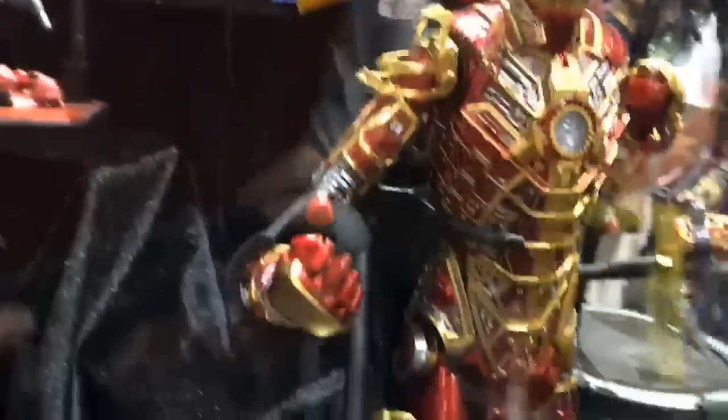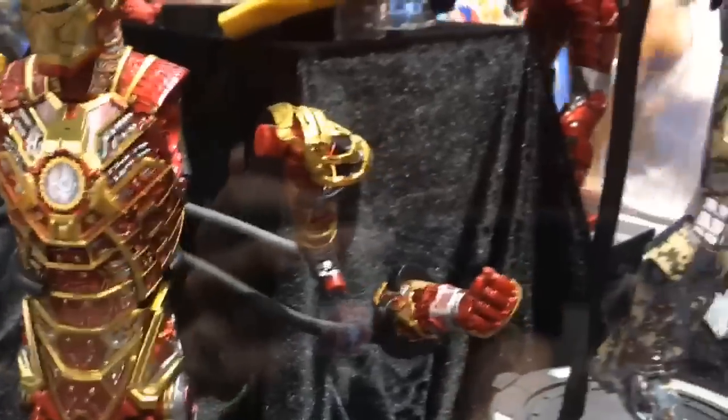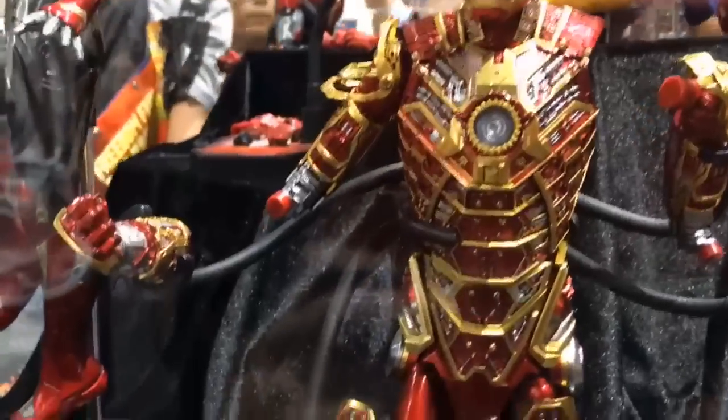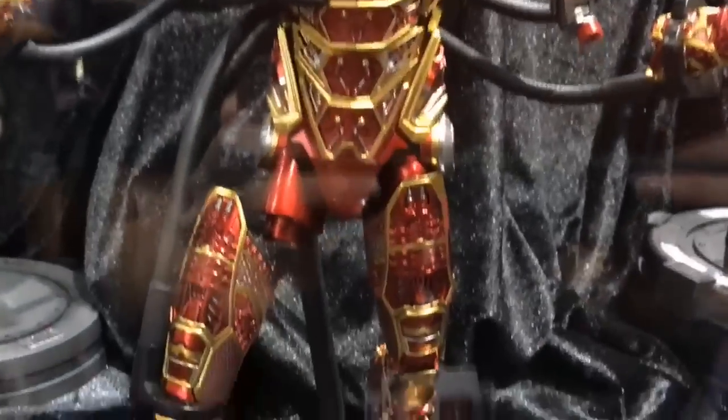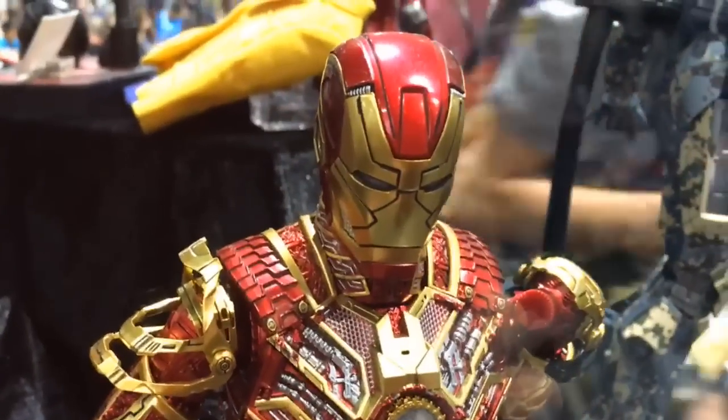Bones is meant to be a skeleton suit, so you can see how all of his pieces detach separately and can attack, which is pretty cool. Pretty smart design on Tony Stark's part. He's the Mark 41. I love him in the classic colors. That's pretty great.